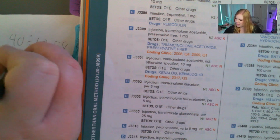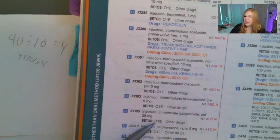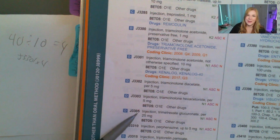J3301 times 4. So for example, this code here is billed by 25 milligrams. So if the provider is doing 50, that would be 2 units. If they're doing 75, that would be 3 units. So there's a little bit of calculations there with the drug codes as well to make sure that you're billing the right amount of units of that code.